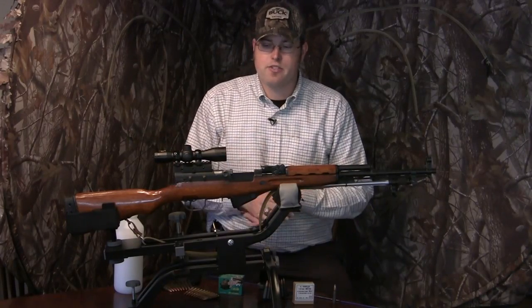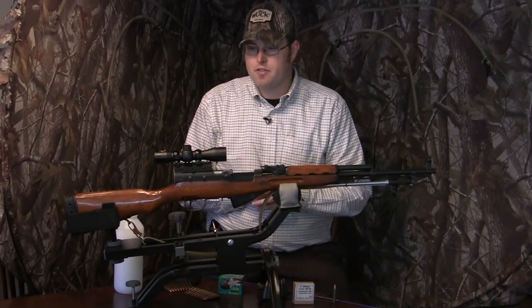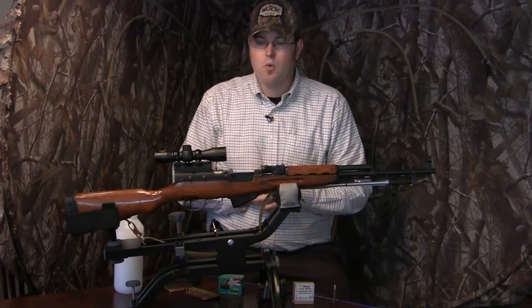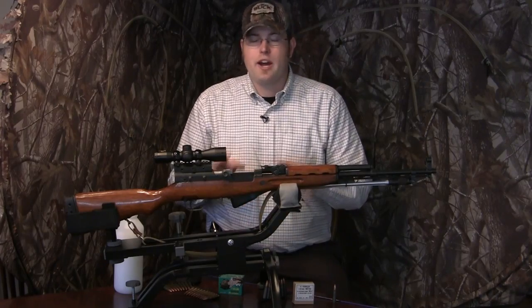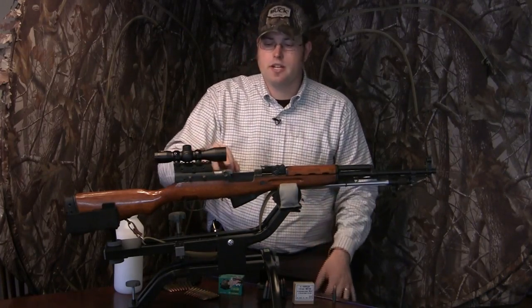I've had very few accuracy issues with this one, and several different companies make these type of mounts, so you'll be in good shape there. When to buy one used? Try to check for the serial numbers matching, just like I talked about in the Mosin Nagant segment.